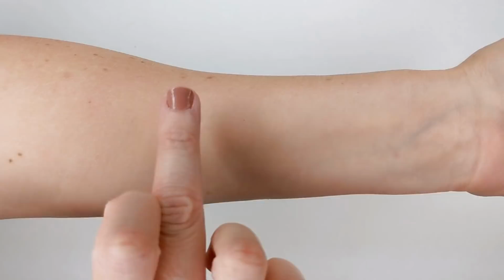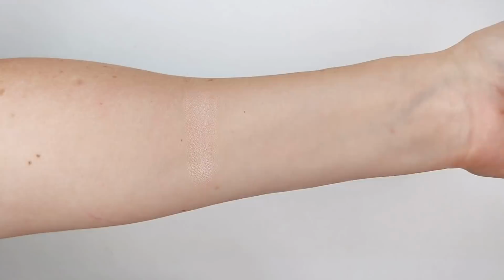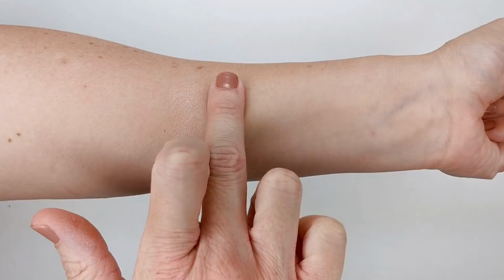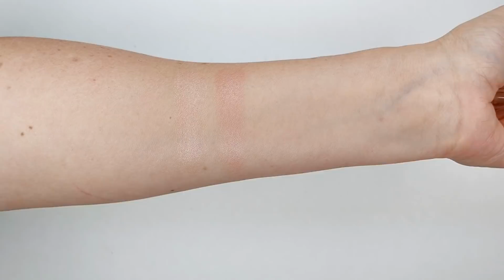So the first shade in the palette is the highlighter, and this is a really beautiful pink shade. I think it'll go nicely on fair skin tones like mine. It's very, very smooth and not chunky at all, which I really love because I'm not a fan of super glittery highlights. And then here's the blush shade, which is a really gorgeous light pink. Again, I think it's perfect for skin tones like mine, and it does have a little bit of radiance to it, but it's certainly not glittery or shimmery at all. I think this is going to look gorgeous on the cheeks.